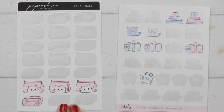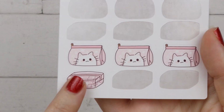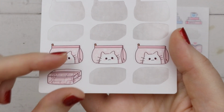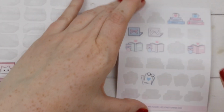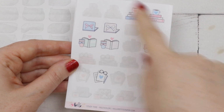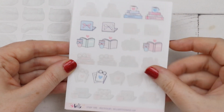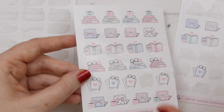We have a Papershire pencil case. These are kitty pencil cases. As you can see, I've only got this many left, and I adore this one. If this was a little bit smaller and a whole sheet, I would buy the heck out of these. They're so adorable. I just love the little pencil cases. And this Study Time from Hello Petite Paper, which she does actually release in seasonal varieties, which I also love. You can see I've used quite a lot. I do have a backup here which did get bent in the mail.